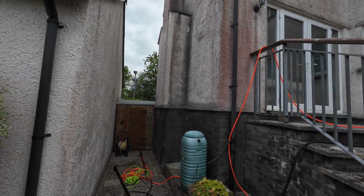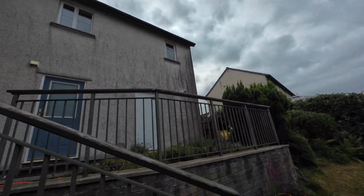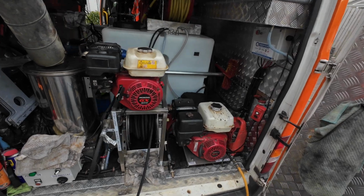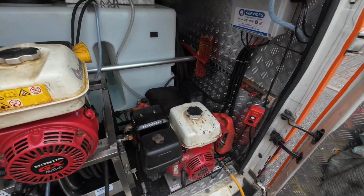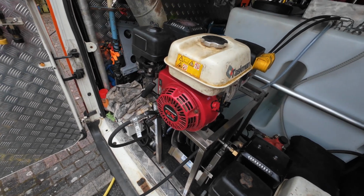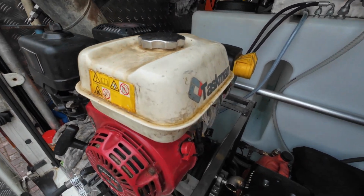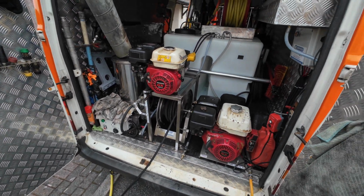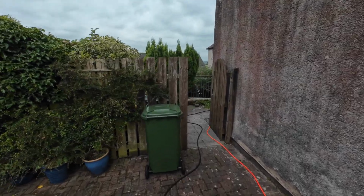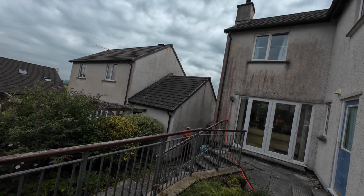And we'll start off at this side down here. So the chimney, and that area there. So let's see how we get on with this one. Okay, the pressure okay?